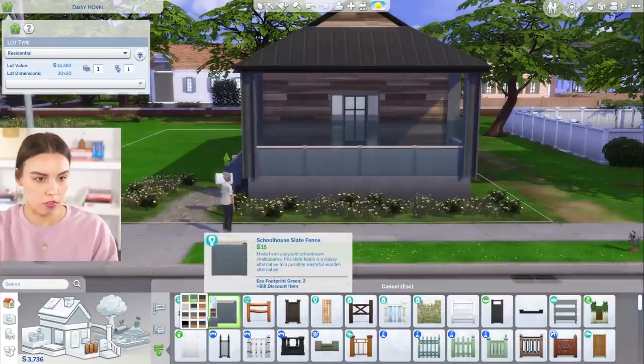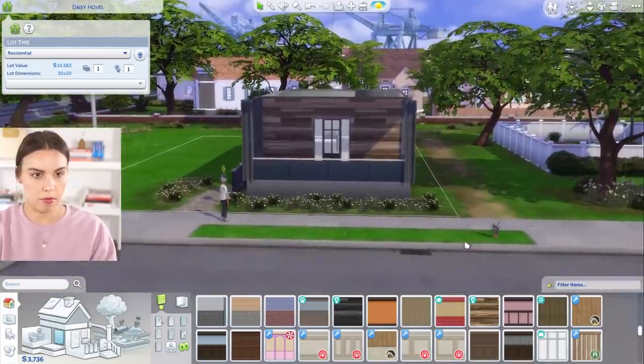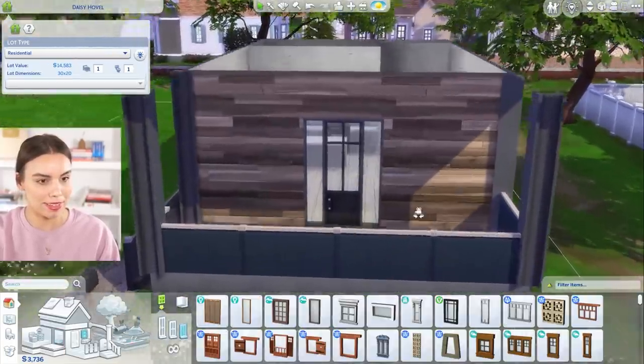Okay, now this looks really blue. That's my bad. I think we need to chalk all this up. Okay, not too bad from the exterior. It's still the same house, just completely different.